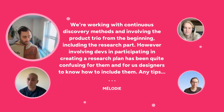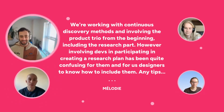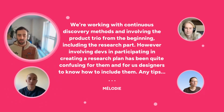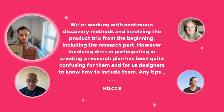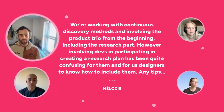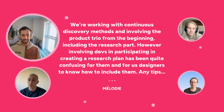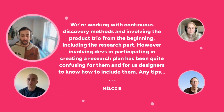And so that allows you as researchers to expose the research process and the interview process to developers and what it actually looks like in action. And then once they have that empathy, that understanding, that belief in the importance of research, then you can slowly start to reveal more parts of the process to them, get them more involved piece by piece.